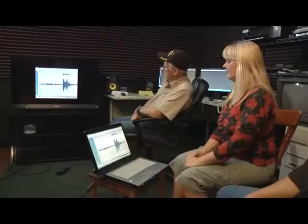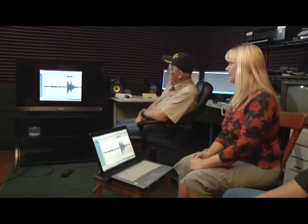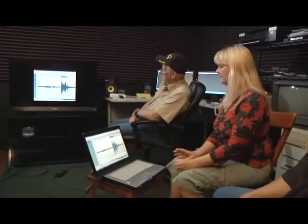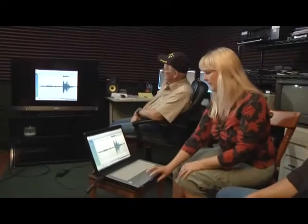I'd like to share those with you. All right, Tom, this one was captured at the back of the ambulance. I had set up my digital voice recorder there at the back of the ambulance, and this is what we captured.